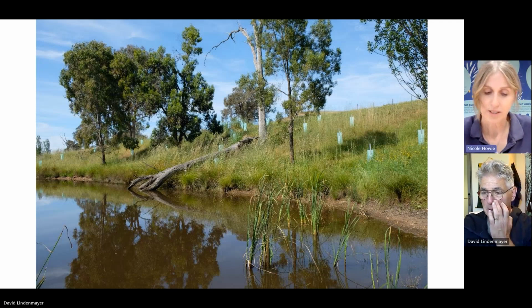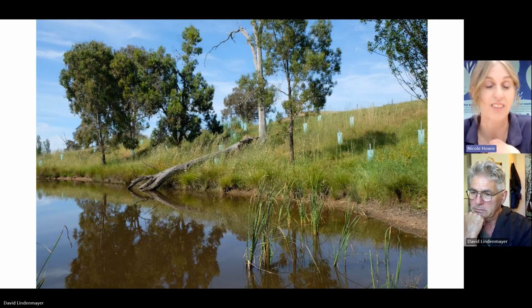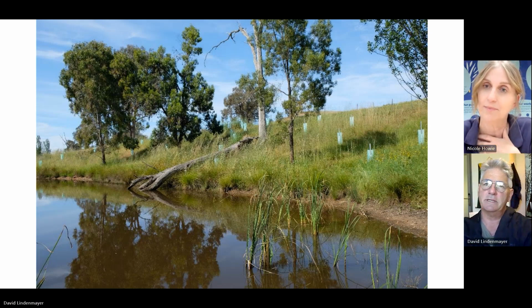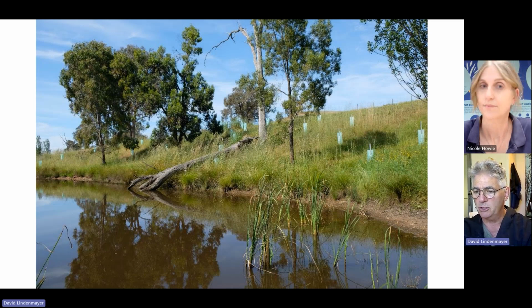Couple of other little questions there from Toowoomba Primary School. They've asked, would you think about introducing fish, and if so, what, or would you just let nature see what's going to come back? That's a good question. Some landowners that we've been working with have introduced some very threatened fish, such as Macquarie perch. Yep.